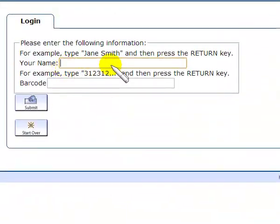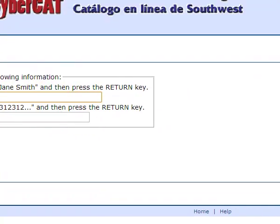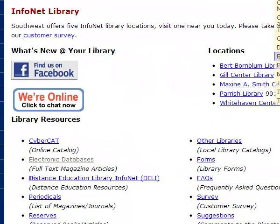You are asked for your name and the barcode number off of your college ID. We will transport items via our intercampus delivery to you, and when the items arrive you will receive an email and you could take your student ID to the library and check the book out. I'm clicking on InfoNet homepage to go back.